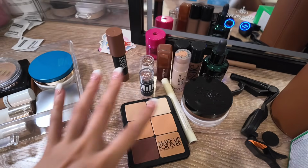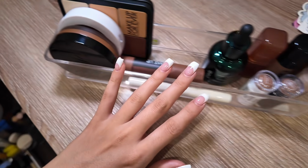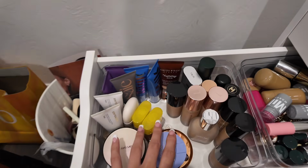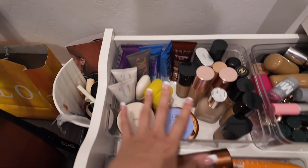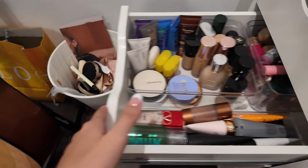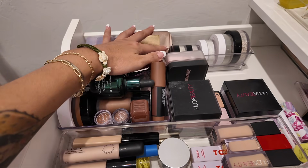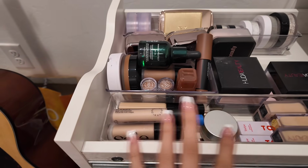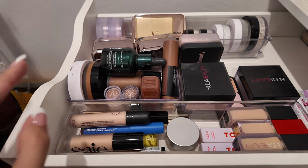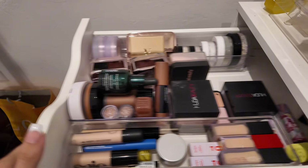Pretty darn good. This is all that we're keeping. Like, that's pretty good. This is where they are going to live. Okay, so this is what the drawer is looking like. This is the foundation and skin tints, and then we got primers right here. And then we have the powders over here. And then cream bronzers, liquid bronzers, and then we have our concealers right here. I say this is pretty good, and we did a lot of decluttering.